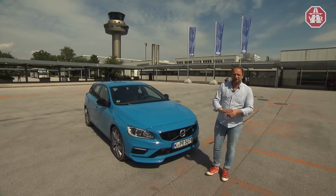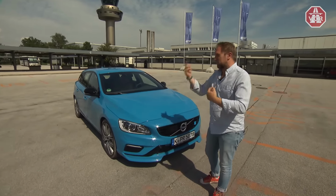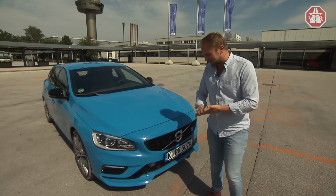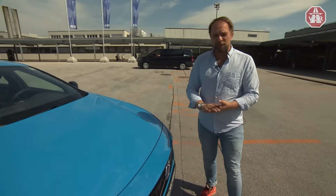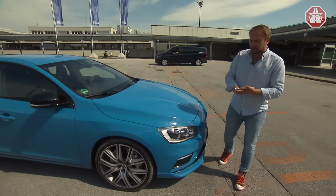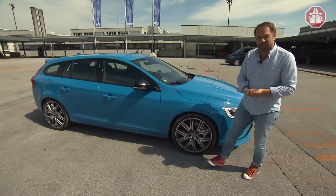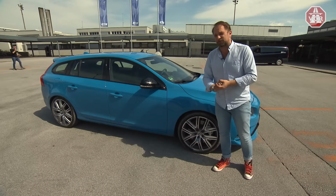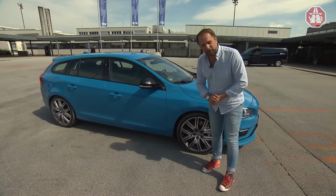Alright guys, we just arrived at the airport in Salzburg, so I apologize for the noise around, planes are starting and so on. Still, I want to finish my review with a little sum up. I always start with the fuel consumption. So Volvo claims you can drive this car with an average fuel consumption of 8.1 liters for every 100 kilometers driven. I say, yeah, sure, you probably can, but it's not fun.